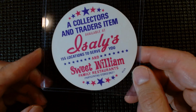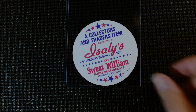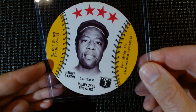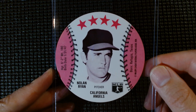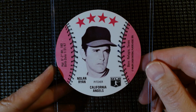So I definitely wanted to pick this one up because I love MSA, I love discs, and of course getting a Hank Aaron Playing Days card. Take a drink of water there. I believe that's his last year playing, so that's pretty cool. And then of course when I saw this one I had to pick that up. Of course I'm going to get me a Nolan Ryan because he's one of the more popular ones in all the discs.